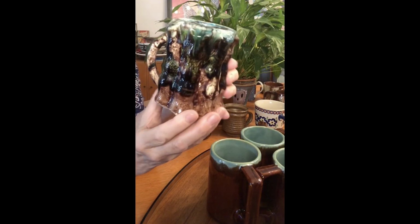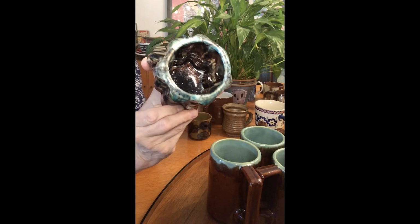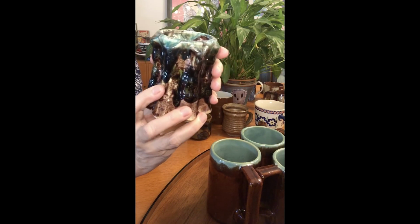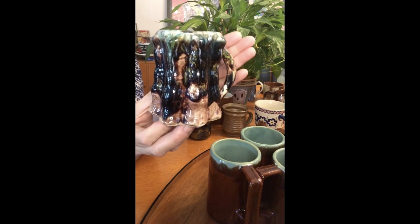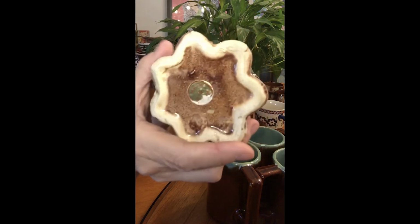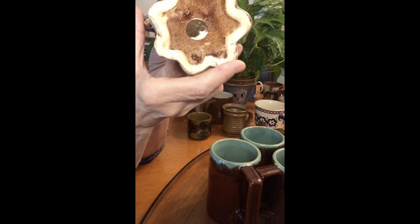This one's very interesting. This one comes from Spain, and I have no idea why they would have made it like this. It looks like a tree with the kind of bark. It looks like maybe a little sprite would be living in it. The handle is kind of small. It is marked made in Spain. You can see on that label. It's partially gone, but it says made in Spain.